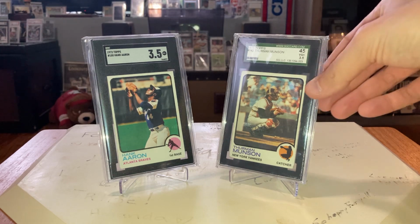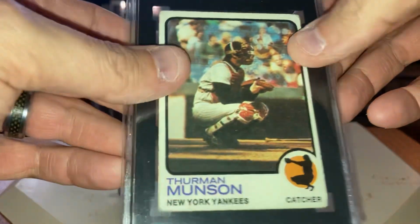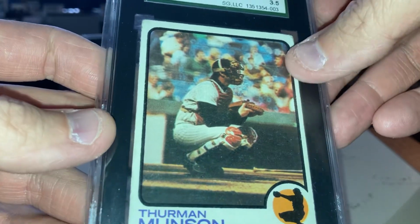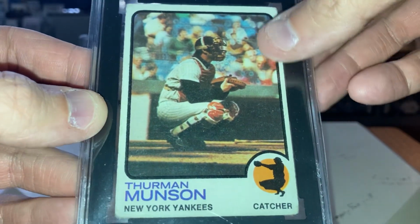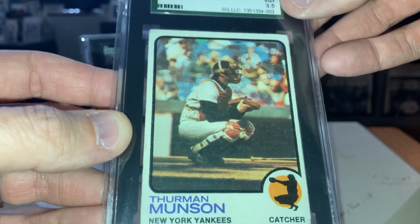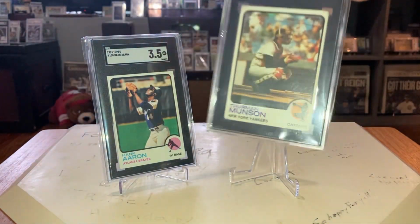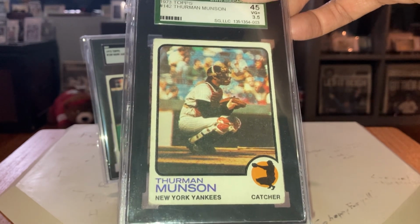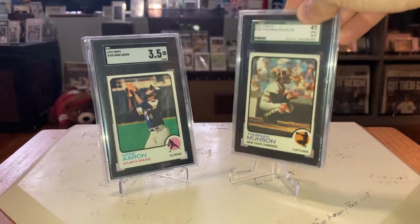The Thurman Munson is just a thing of beauty, and it's got that cool TJ Maxx vintage cards. I think it's the Bokeh effect, I'm pretty sure, but just one of the greatest catcher cards of all time, in my opinion. I prefer this to his 71, which everyone considers his best. This, to me, is just fantastic.